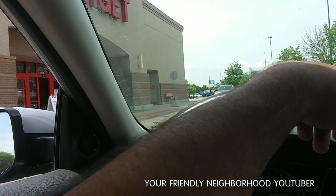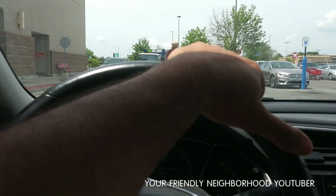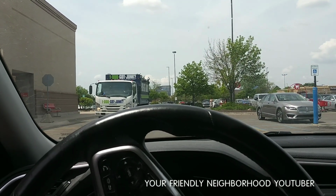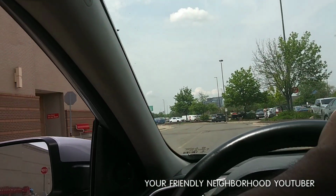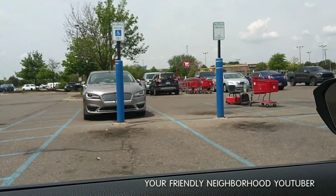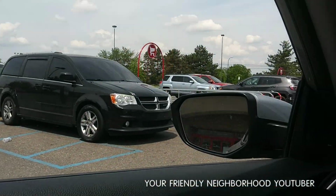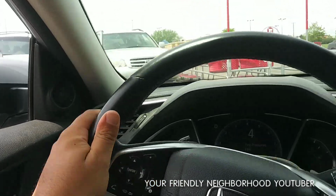We're gonna do a little bit of a toy hunt here, and what the heck is going on over here? Now, look. There's a woman playing a violin in front of Target. What is that? What song is that? Beyonce, Halo. She's got a speaker out here playing the violin. Man, only in Michigan, I tell you, bro. Only in Michigan. So, anyways, let's go up in Target.